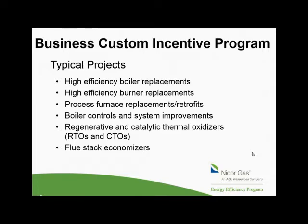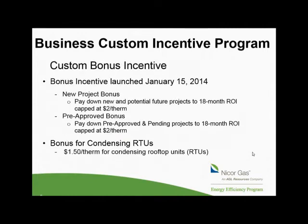Lots of energy savings to be had, and lots of dollars to be gleaned for these projects. So if this is something that you're contemplating, we certainly would welcome projects and applications into the program. To sweeten the pot a little bit, we are offering a bonus incentive to folks that bring in projects before our May 31st deadline. And here's some of the details about it.